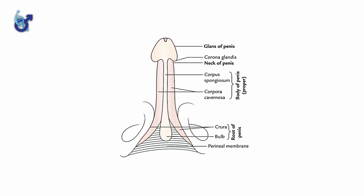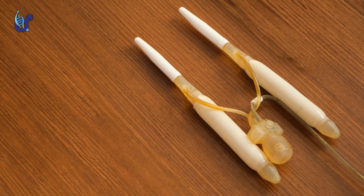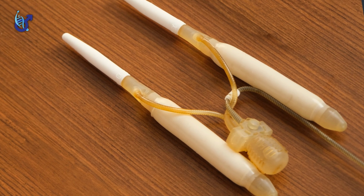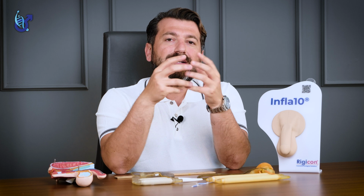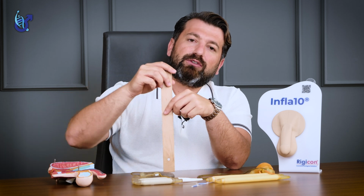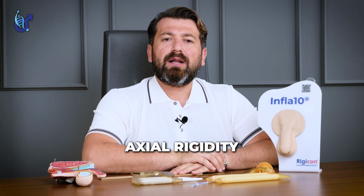You know that our penis has two parts, two corpora cavernosa, which are the erectile tissue that gets blood inside and gets erection. When they stop working, we put two penile implants, two bodies of prosthesis, to obtain erection after severe erectile dysfunction. And when we are trying to understand the physics of penile implant surgery, there is an important point: there is a term called axial rigidity. Rigidity is important for the penile prosthesis.